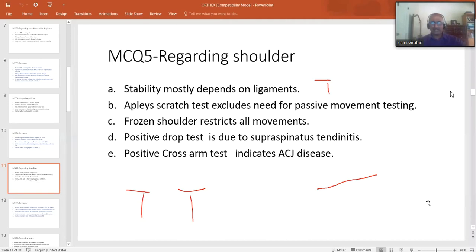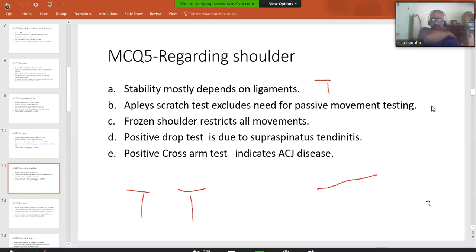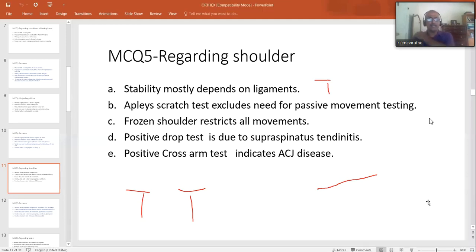A positive cross-arm test indicates acromioclavicular joint disease. Those who know what a positive cross-arm test is, you basically cross the arm like that. Like here, it will produce pain because it puts the acromioclavicular joint under a lot of stress. It produces pain. So that is a test to detect acromioclavicular joint problems, with subluxation, dislocation, inflammation, whatever.